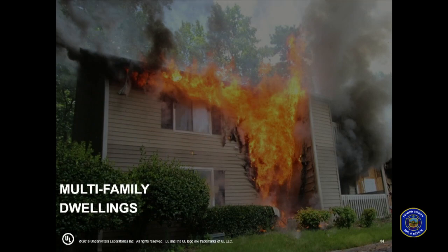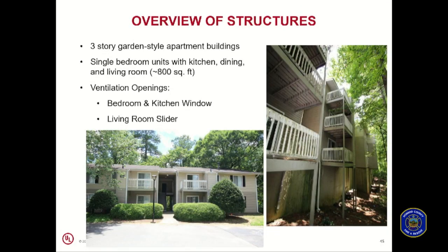With that, we're going to transition to multifamily. So this is still the residential fire environment, but we've now got a higher life hazard. So, you have a question, Chief? Sure.